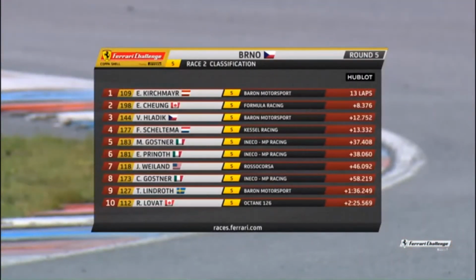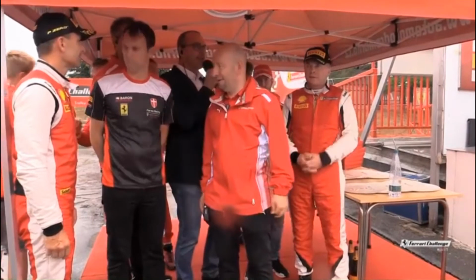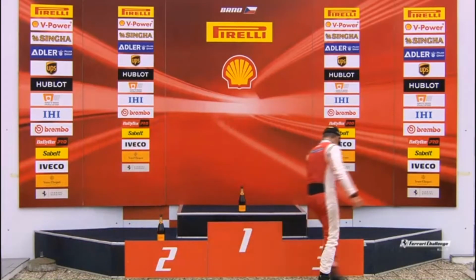So, classification then: Ernst Kirschmeyer, Eric Chung, Vladimir Hladek, von Skelterman, Manuela Gosner, Eric Prinot, James Wayland, Corinna Gosner, Tommy Lindroth, and Rick Lovett then. The top 10 in the Shell drivers. And a podium about to get underway as everyone tries to protect themselves from the rather challenging weather conditions. Vladimir Hladek on his way up to the third step of the podium.